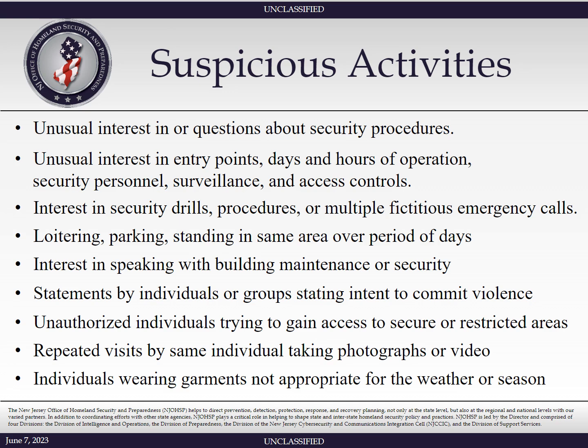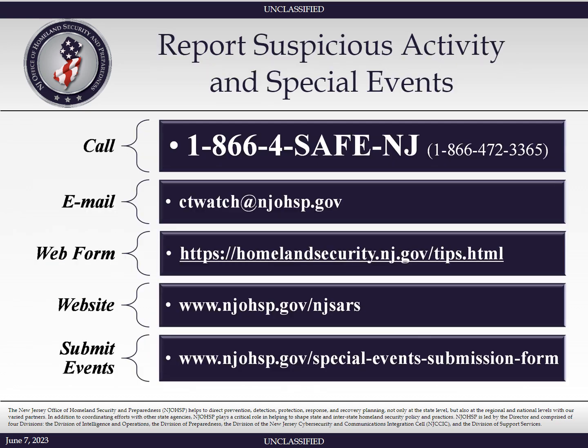You are reminded that an activity or person may not be considered criminal, but the activity may be suspicious and may be related to a potential threat. Report suspicious activity and special events. Reports to NJSARS can be submitted by several methods. You are encouraged to utilize your agency's existing protocols.